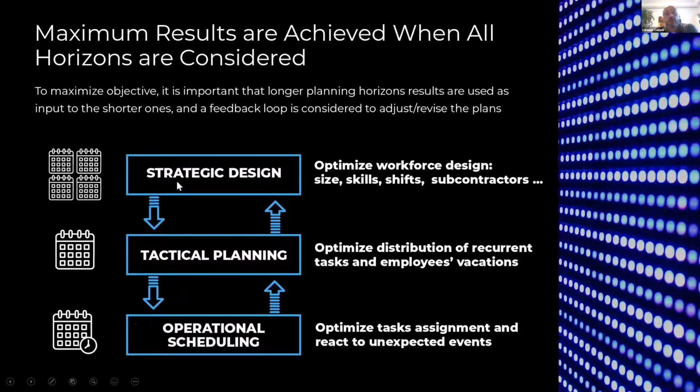But what we found is that there are optimization opportunities along the other dimensions, the strategic and the tactical, as well. And you get the maximum optimization out of the system when these different horizons interact with one another. When, for example, you define your tactical plan for your employees' vacation or for your planned maintenance tasks, and you use it as an input to your operational scheduling. And the changes you need to make at an operational level then feed back into the tactical planning to adjust the plan for the coming months.